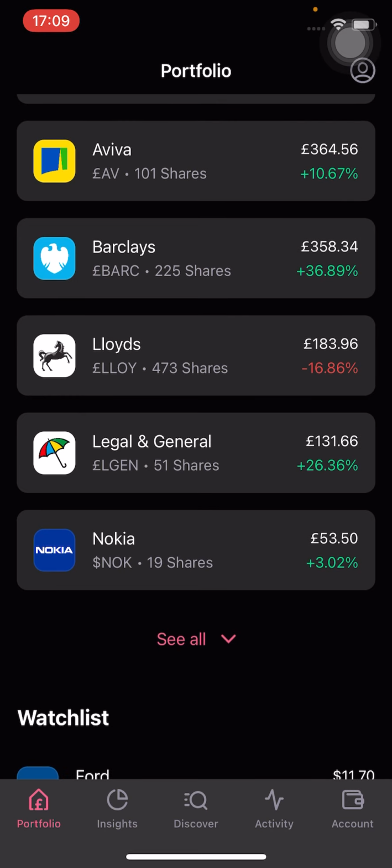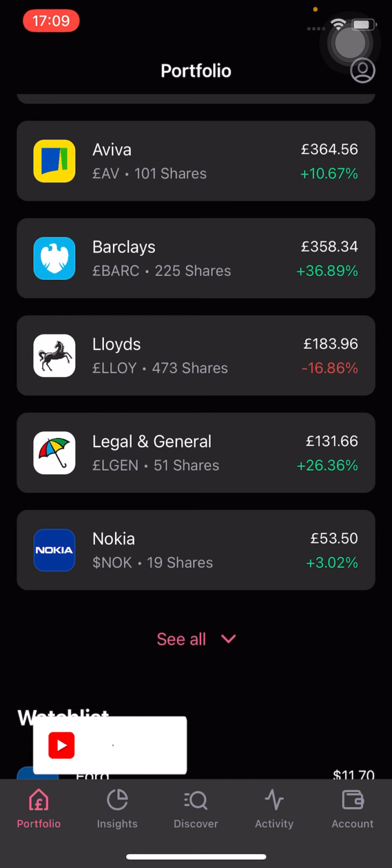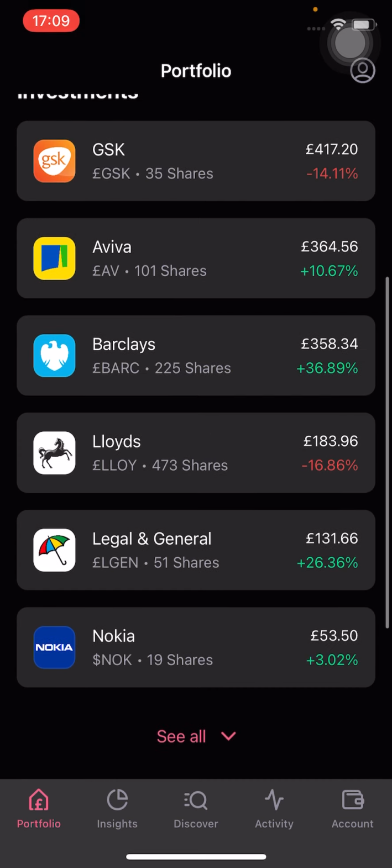So what I'm trying to do right now is remove some of the stocks that I have. So I've got Lloyds, which is already in my Trading 212. So I want to try and get rid of Lloyds in my Freetrade and use that money to invest it into another stock like GSK.